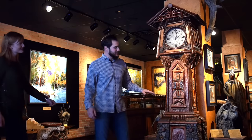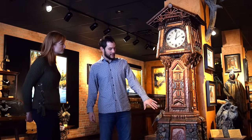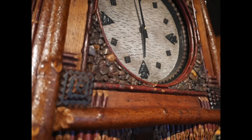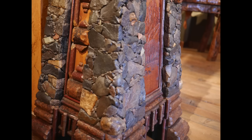We have these incredible grandfather clocks that take about 6 to 8 months per one to build, all handmade. Every twig, every carving is done by hand, every stone placed by the hand of the fine art artisan, commissioned and designed by the artist in collaboration with the Dick Idol Signature Gallery.